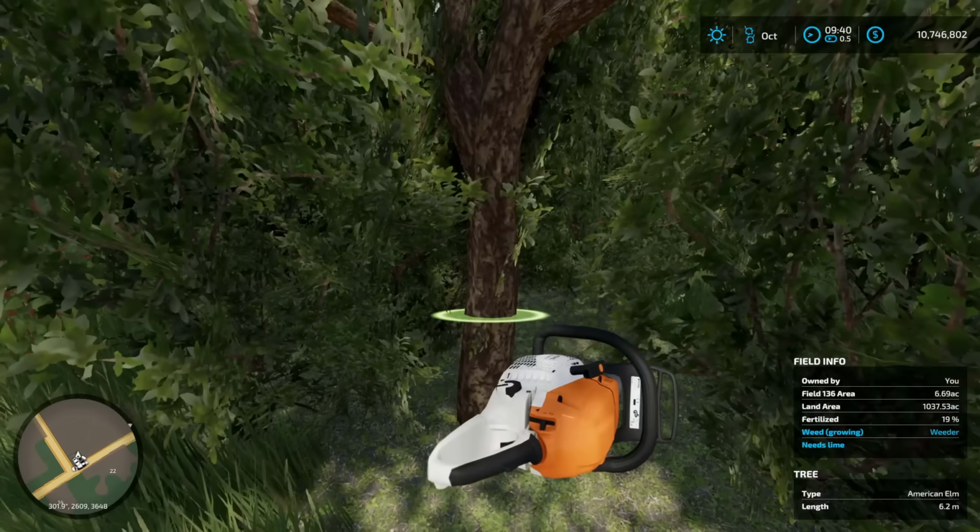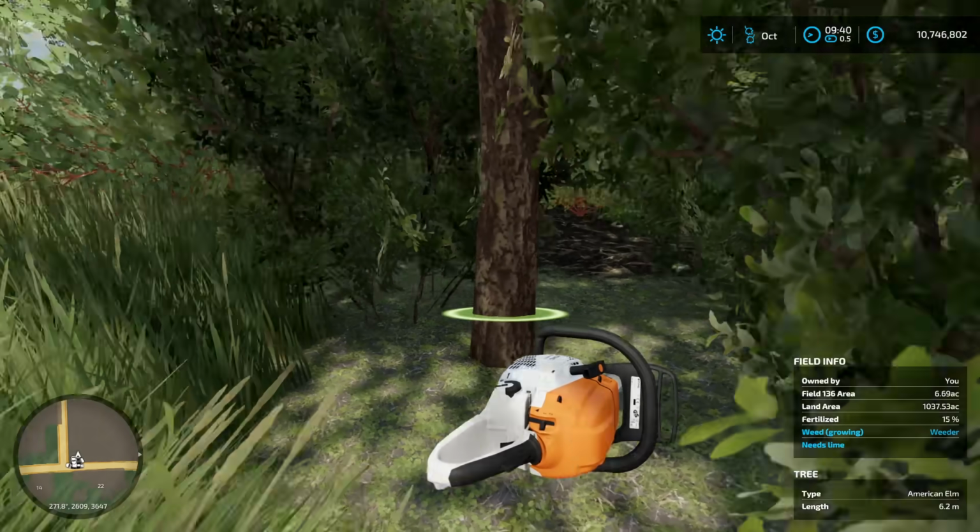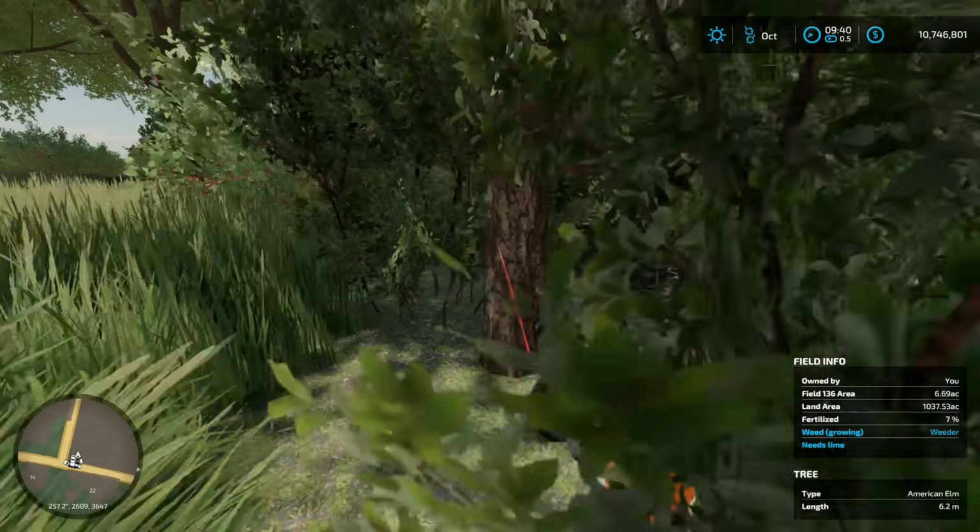I keep forgetting that I have to hit the other one to make it fall. So we want the tree to go this way so it doesn't hit the house. Nope, we want it to go this way.